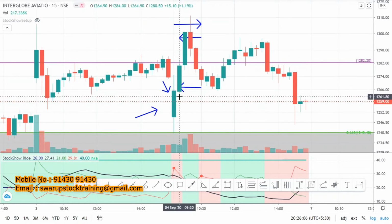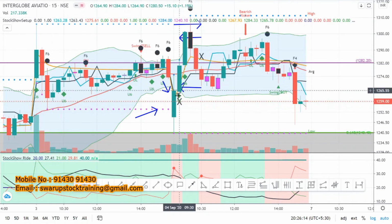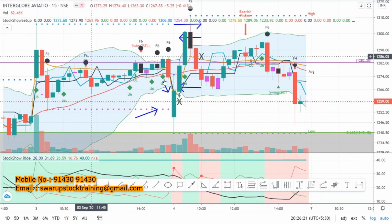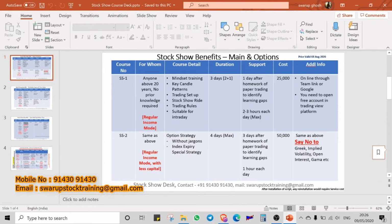Here without X signal I will not even enter into any trade, and therefore even if it is a gap down, if you have an X candle and it is supported by a diamond, then that's a bingo trade. So therefore you can understand the power of this particular technique. So this software along with this talk show ride you will get, that's for 25,000. That's a basic software. It does not need any prior knowledge. So prior knowledge will be given to you, to the extent it is required.